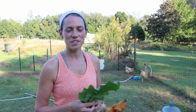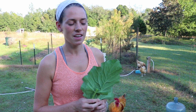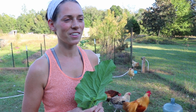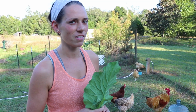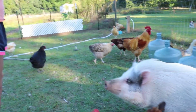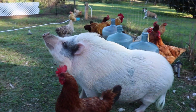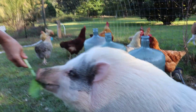So mini pigs are supposed to have some fresh fruits and vegetables in their diet, and I keep trying to feed Sophie some kale and collard greens, and she usually won't eat any of her leafy greens, so let's give it another shot. Sophie, do you want any collards? Oh, make her sit. Sophie, sit. Good girl. You want some collards?